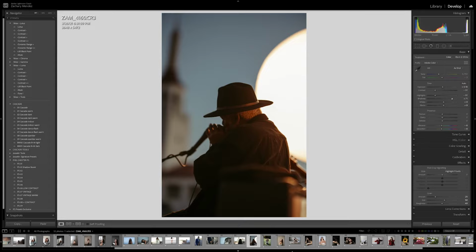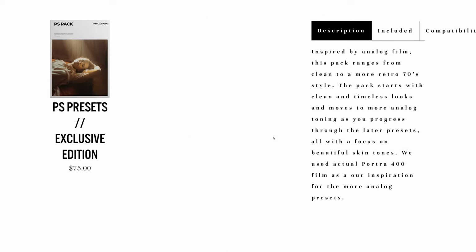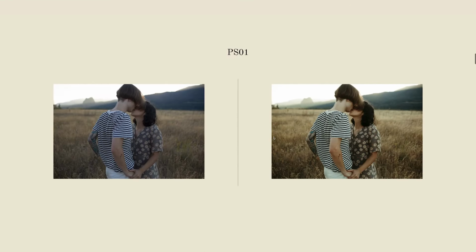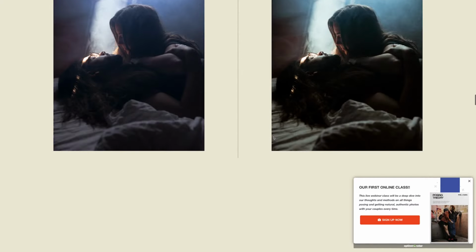Looks awesome. So there you go, Phil Chester's presets. Highly, highly recommend. They're incredible for so many different situations. Today we basically focused on number 1 and number 9, which are my two favorites, but there are loads of great options in this. There are 9 presets with variants in this pack, and I think it only runs $75. So if you're interested in checking out Phil's presets, definitely check them out. I know he also has other preset packs available online that you can purchase. Just check out his website and his work. It's really amazing stuff.